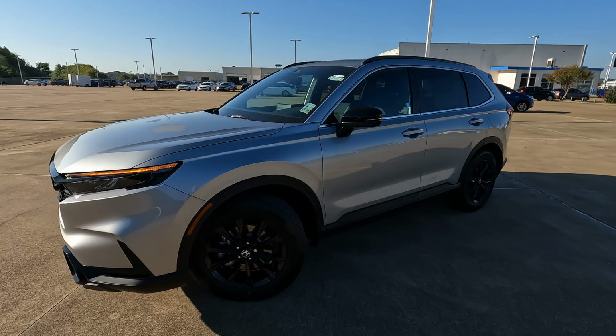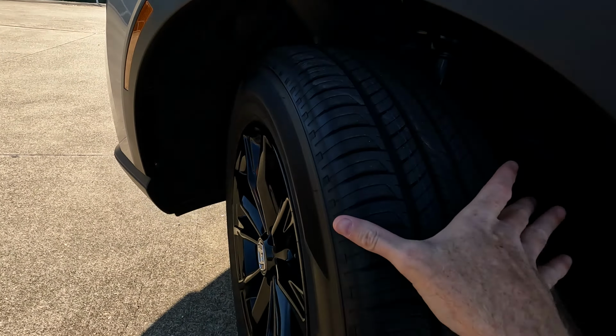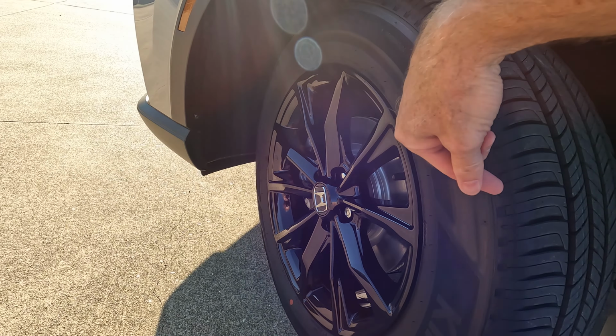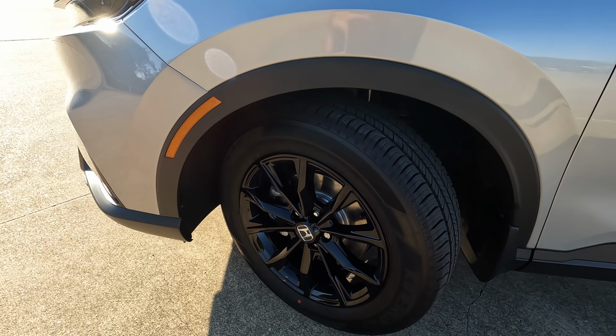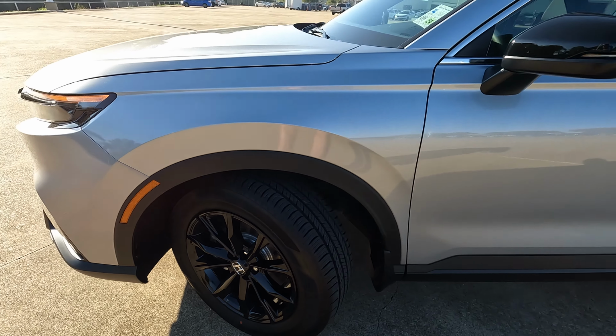Let's talk a little bit about tire and wheel size. The width is going to be 235. You're going to have a 60 series sidewall, this area right here, and obviously you know what the rim is. That is an 18-inch gloss black rim. So if you ever see those numbers on the side of the tire and you're wondering what exactly does that mean, well, now you know.